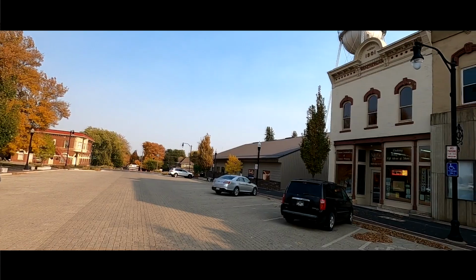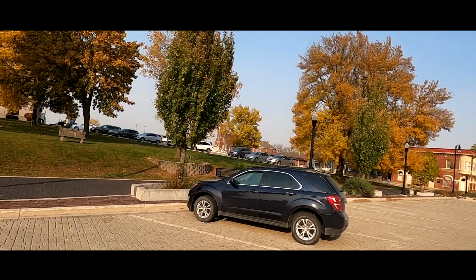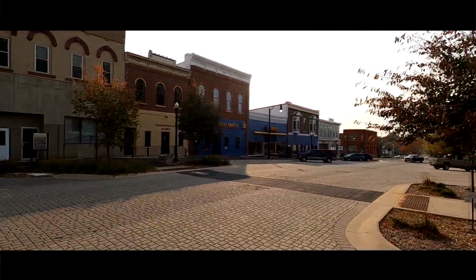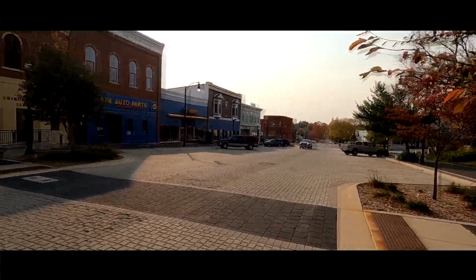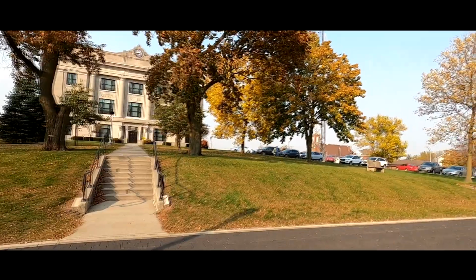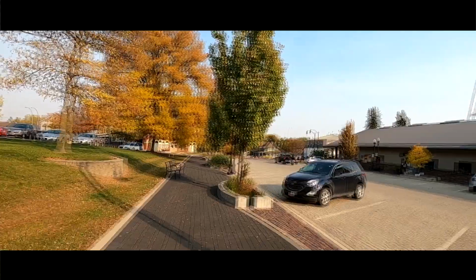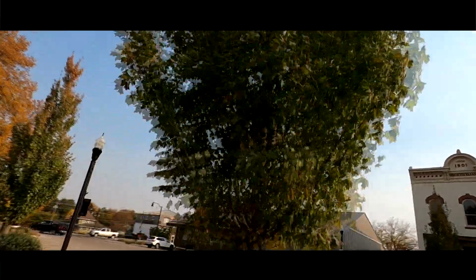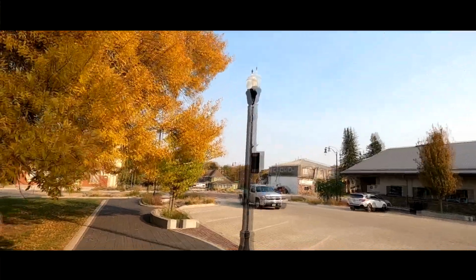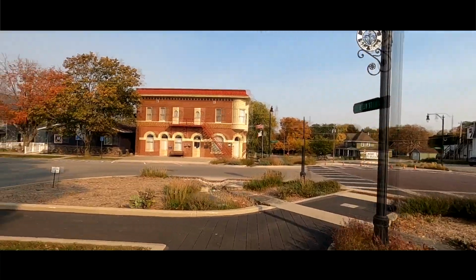And the hardware store. And then on the very, I'm gonna swing around here. On the end of this block here to the right is where the Big Value grocery store used to be. My uncle and grandfather owned that for many, many years. And straight ahead is where I was born. I guess now it's called the Historical Society, this little building.